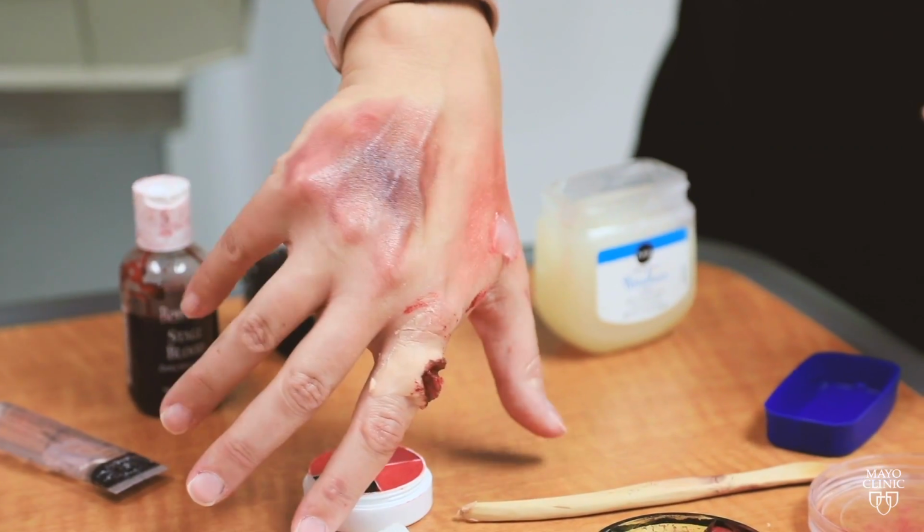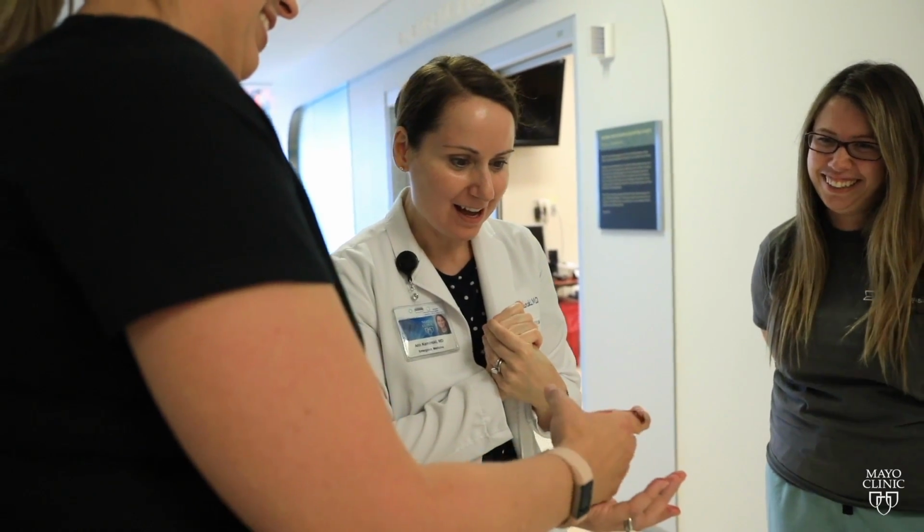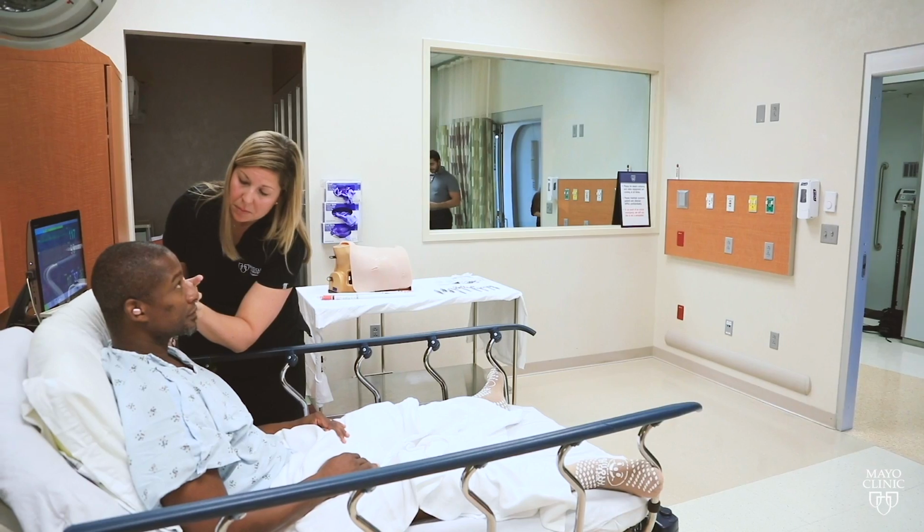So moulage is art. It's the art of making something look realistic even though it's not actually happening. So we can make someone look like they have a gash on their forehead or a black eye, even though they're not in any actual pain.